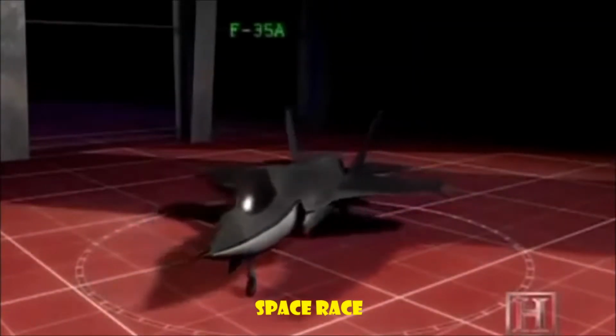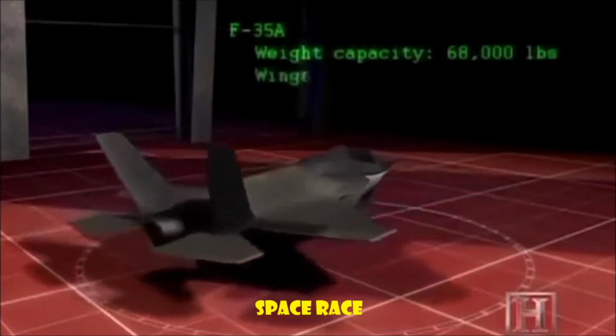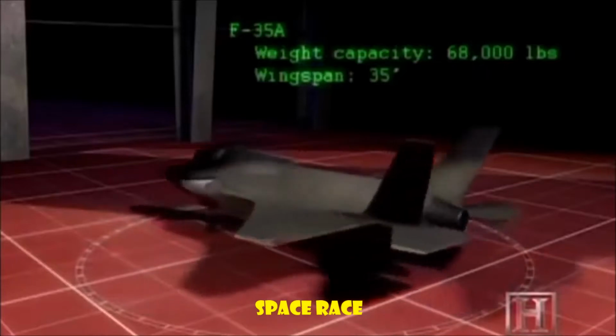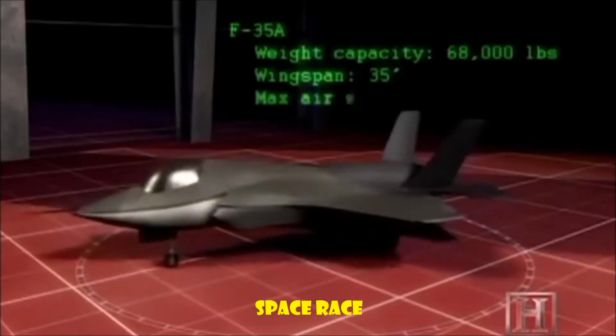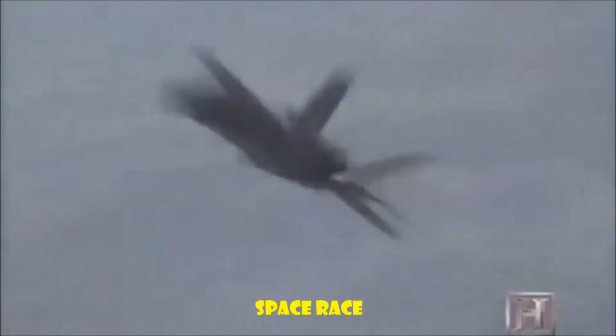With a fully loaded weight capacity of 68,000 pounds and a 35-foot wingspan, the F-35A is capable of hitting a maximum cruising speed of Mach 1.6. That's fast enough to zip from LA to New York in about 2 hours.